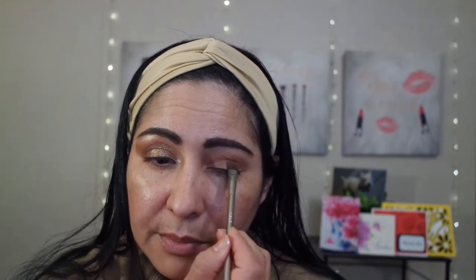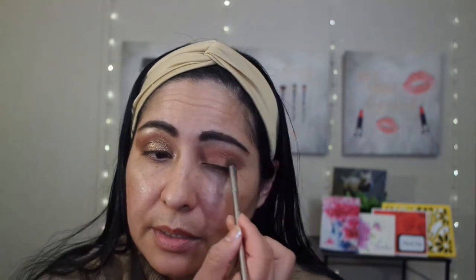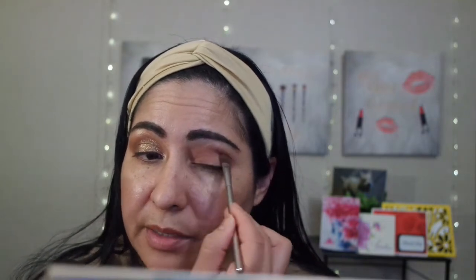I used the same brush, and I used the shade Loose Leaf, which is the one with some sequins in it. But I ended up just doing it all over the lid, covering Oolong. But it gave me just little gold sparkly flecks, which was nice. I like those little sparkly flecks. But that's all it did. So I was like, I need more than just this.